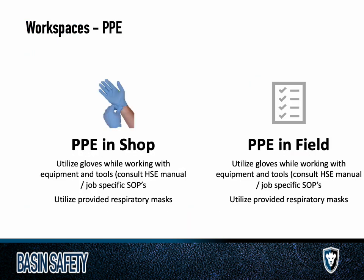Workspace PPE. So you can have PPE in the shop or PPE in the field. Just utilizing gloves and other things like that would be beneficial. That way you're not in direct contact with anybody. You can't spread illnesses.